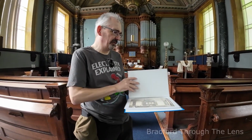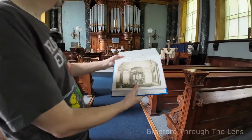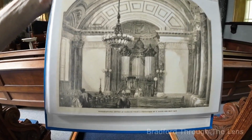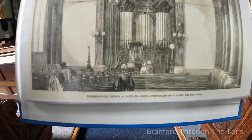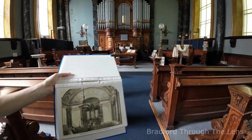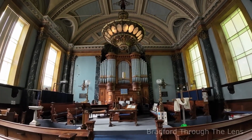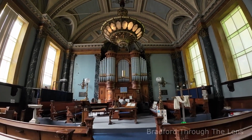What I do have is an image from when it opened, and if we bring that down, there you go. So still as magnificent as the day it opened.